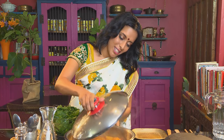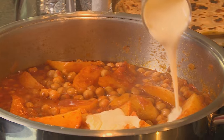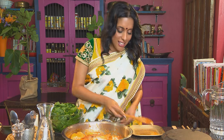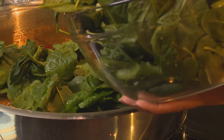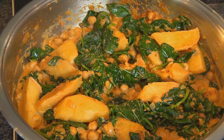The potato has been simmering with the chickpeas on a low heat. Fresh cream, pour that in. Let's swirl the cream through. And lastly, sprinkle some baby spinach on top. Does look like I'm adding a fair bit of spinach to this curry. After a minute, it sort of disappears. Now leave that to simmer. Remember not to cover this up. That's our potato, chickpea and spinach curry done.